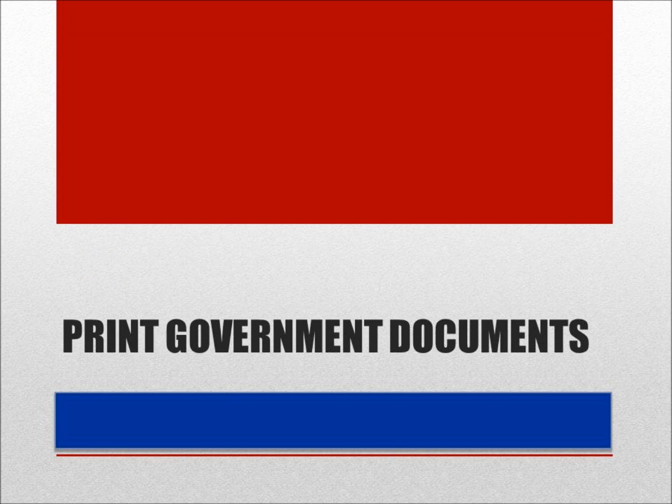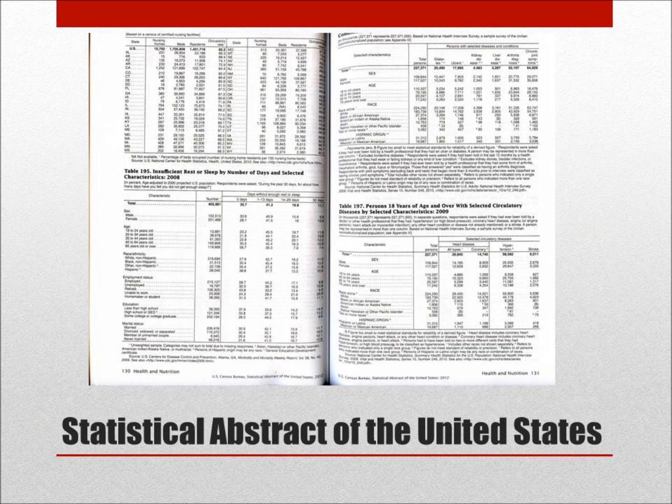We're going to just take a look at some of the print government documents that we have available in the Burns-Qualbeck Library. I will go through how to find your way around FDsys in a screencast that is also posted for this week. So the first document that we're going to look at is the Statistical Abstract of the United States.